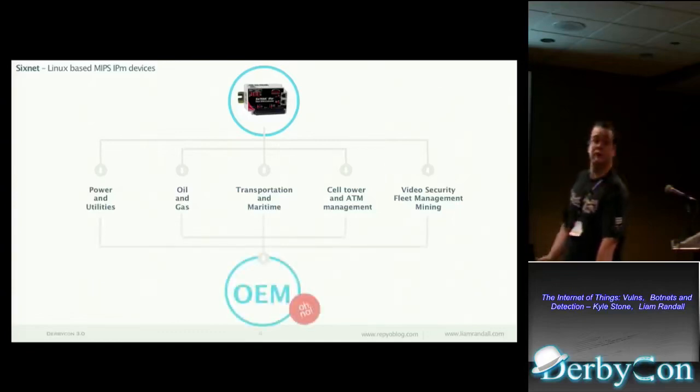And to top it off, they OEM this device. So there's more out there. I haven't found them all. I don't know how many there are of this particular device.